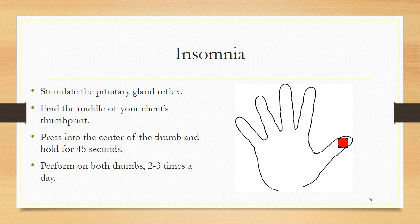Insomnia. You want to stimulate the pituitary gland reflex. Find the middle of your client's thumbprint. Using the side of your thumb, press it into the center of the thumb and hold for 45 seconds. Perform on both thumbs 2 to 3 times a day.